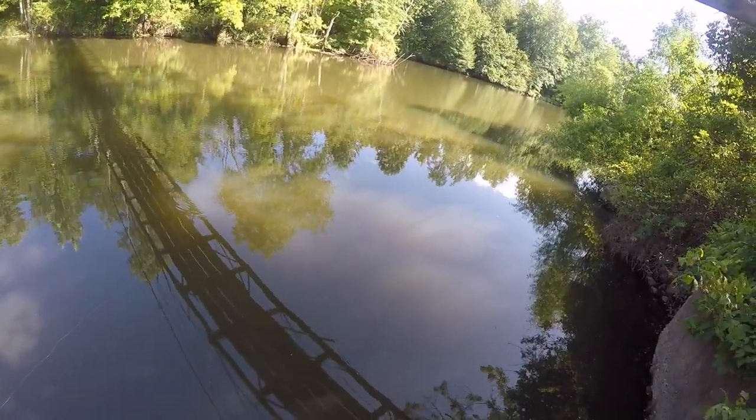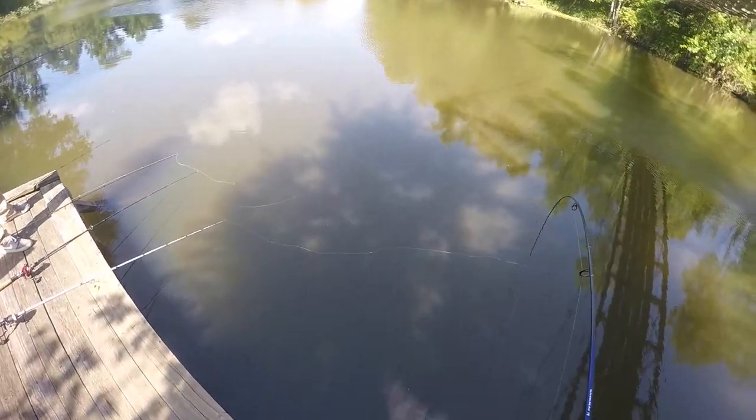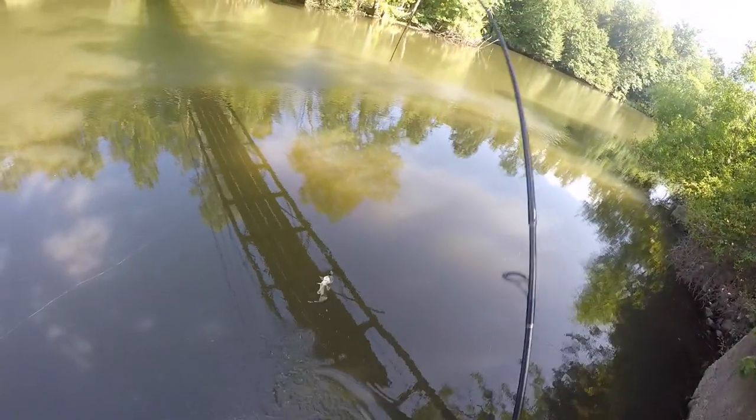Another nice bass. Look at that. Dang, they fight hard in here. They really do. They're so healthy. Never been caught before.